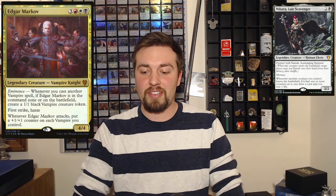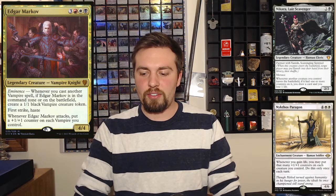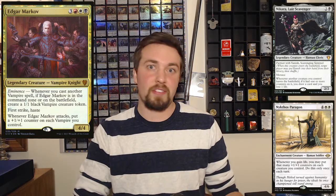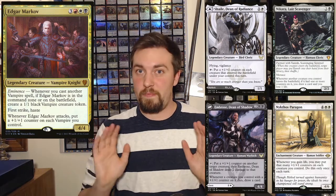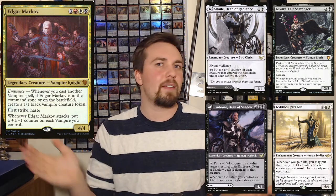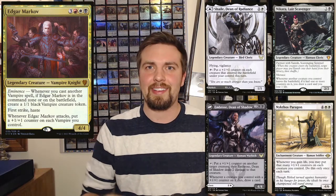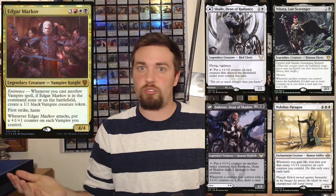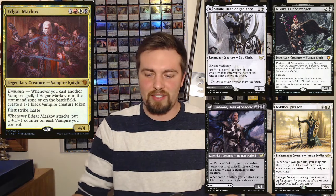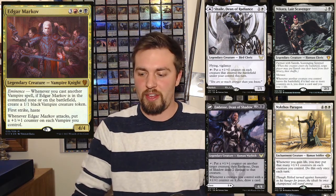Next up, I'm going to talk about some new +1/+1 counter synergies because Edgar Markov puts counters on all your vampires. You've got Nikara, Layer Scavenger, Nykthos, Paragon, especially if you have life gain synergies, Shale and Embrose. I love this card in this deck because the front side adds more counters. That's always nice. The backside, you can use to kill your tokens, draw cards, and put counters on things, and that's just great. It's a very, very cool card there.